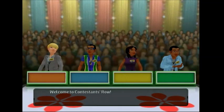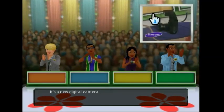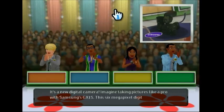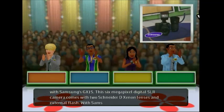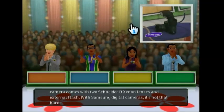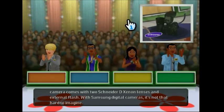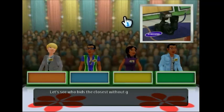Welcome to Contestants Row. Here is the item up for bids. It's a new digital camera. Imagine taking pictures like a pro with Samsung's GX1S. This 6-megapixel digital SLR camera comes with two Schneider D Xenon lenses and external flash with Samsung digital cameras. It's not that hard to imagine. Let's see who bids the closest without going over.